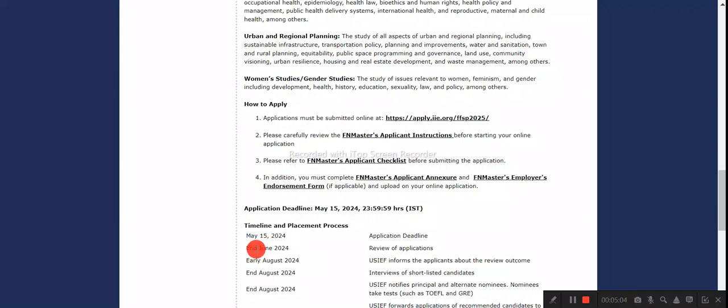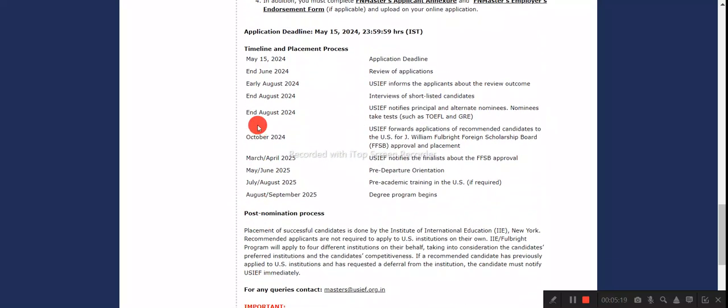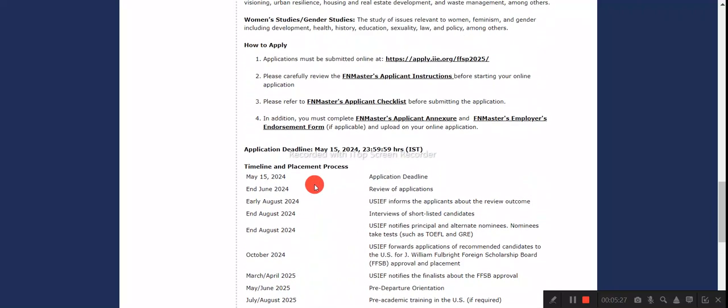the revision of the applications will be in June, and then the decisions about the review of the outcome of the applications will be in August, and the shortlisted candidates will be called in August, and then it notifies the nominees, and every detail. The deadlines are given here, so you can see the degree program begins in September 2025, and the pre-departure orientation, everything is mentioned here.